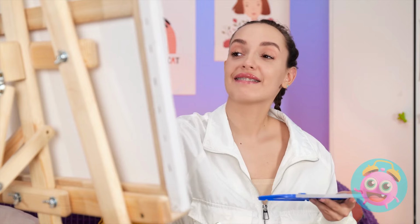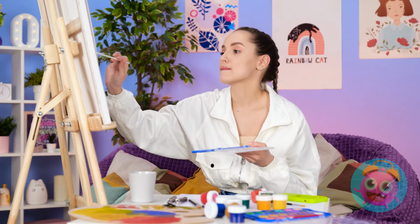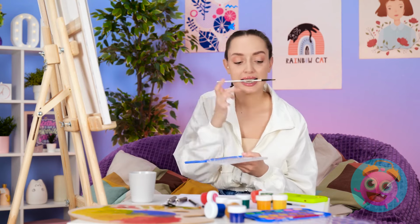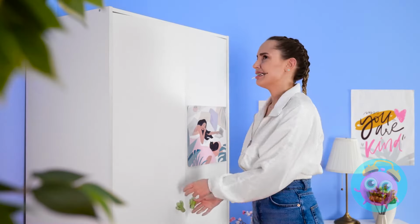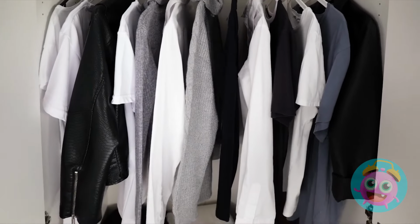It's so peaceful and wonderful. Next, I'll use this light pink color. It's very pretty. Oh, looks like I'm getting a message. Let's see. Oh! A rainbow party? Get out of town! That's awesome! Okay, I gotta find something appropriate to wear. Oops. Paintbrush. Alright, wardrobe. What do you got for me?